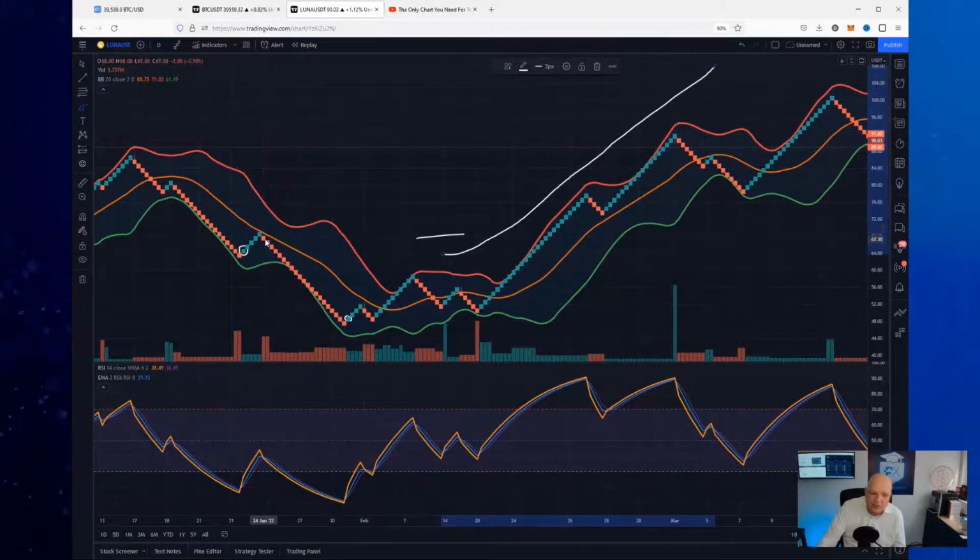For your stop loss strategy, I would recommend to set your stop loss back to break even once we hit this middle Bollinger Band line. Depends on if the price is coming from the upside or downside, obviously.